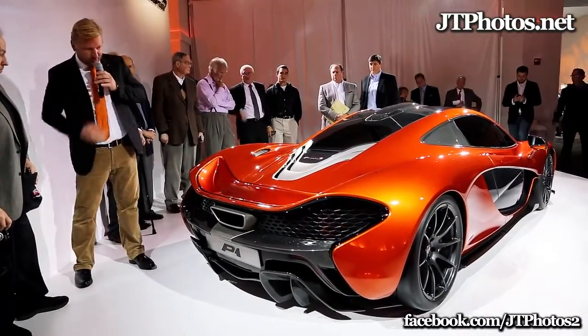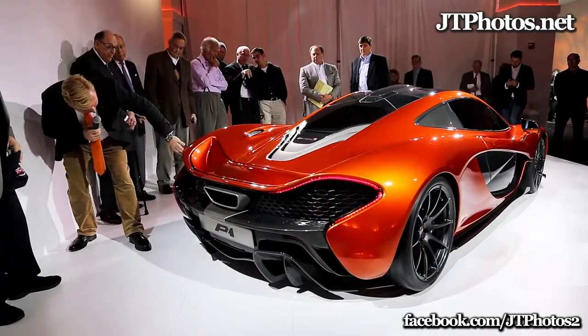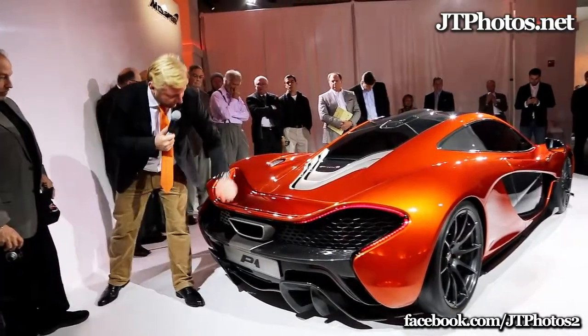And the lights of the car, I'm just going to turn this on again. You will see the lights, as in the indicators, braking lights and tail lights, will all be in the surround here, plus the additional third braking light on the top. This finish is all going to be titanium.